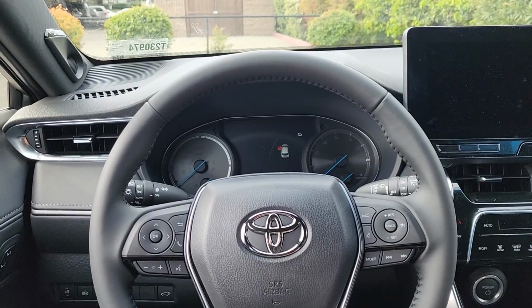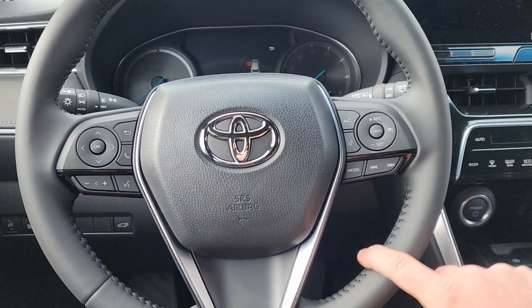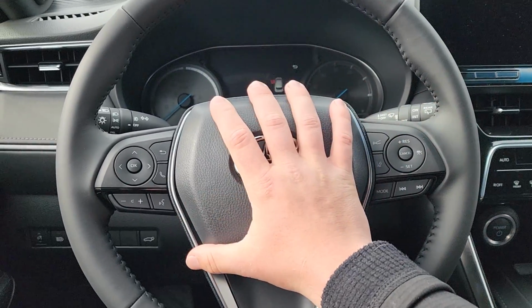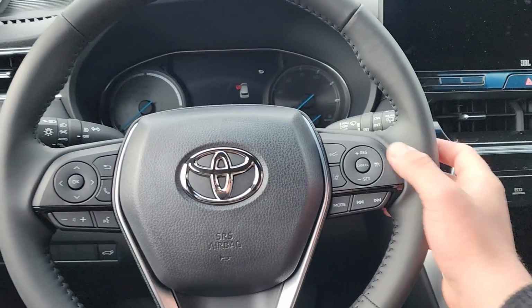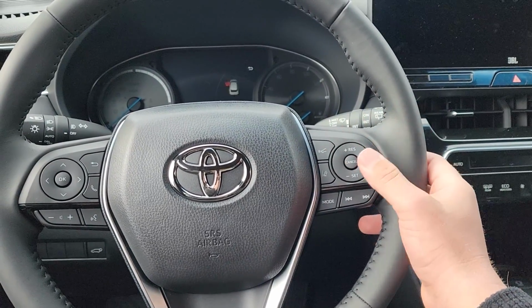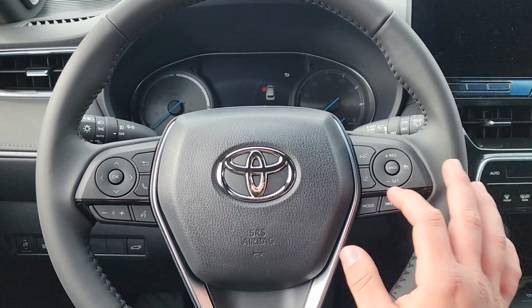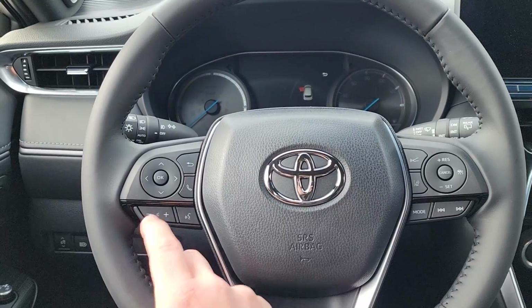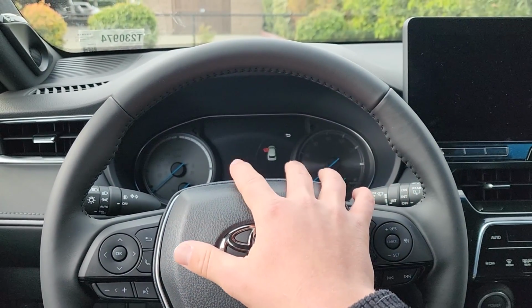Sitting inside of the Venza now, we do have this leather wrapped steering wheel over here that does have black stitching as well. In the center, we have our airbag and horn, and we do have plenty of buttons on the steering wheel as well. The right side controls some of the Toyota Safety Sense features like the radar guided cruise control and the lane depart assist. The bottom row has the audio and multimedia function, so we can skip tracks or change the volume over here. And the left side with these arrows is going to control what we see in the 7-inch multi-information display on the gauges.